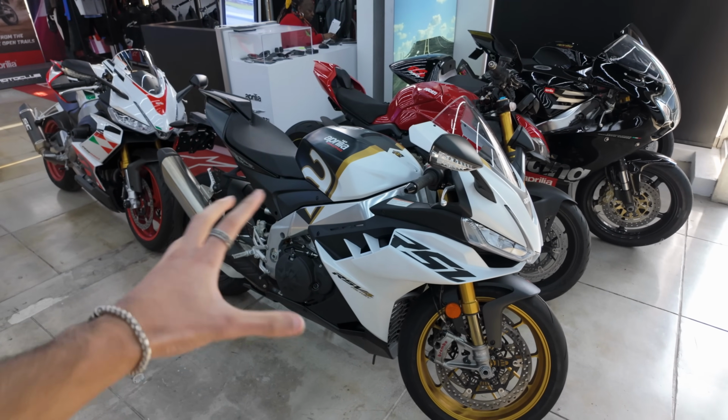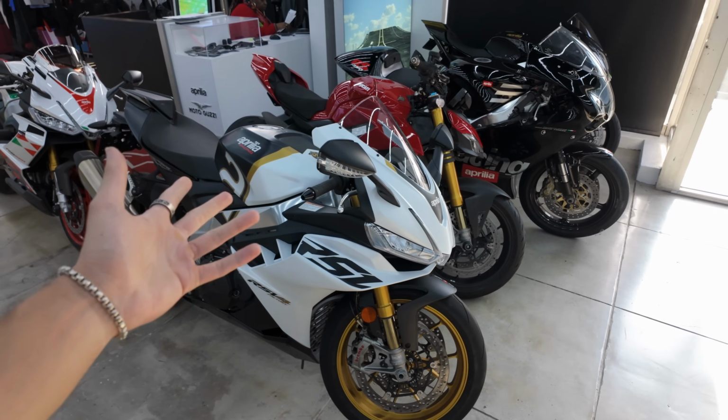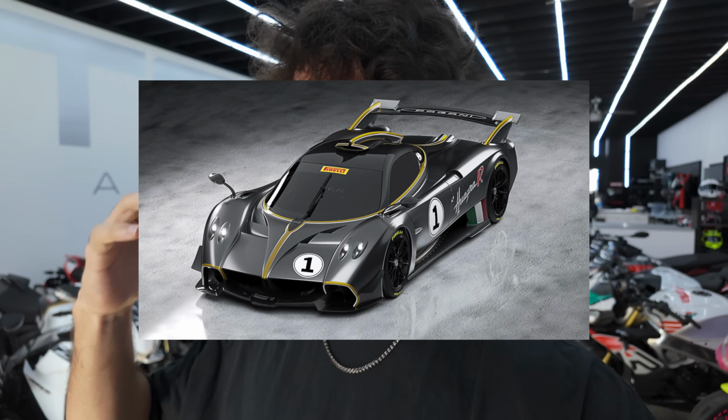But like a high-end one. I don't know how to describe it. Okay, you know what? I figured it out. My Super Veloce is kind of like a Pagani, you know, especially the sound. It's like a V12 deep.